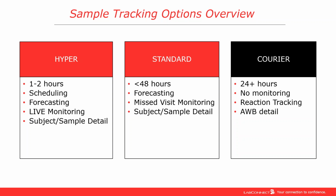So with standard tracking that LabConnect's been providing over the last 10 years, with that digital pen technology and other means, we're able to see that that sample is in transit by that subject, the actual form that's in transit, linked to the airway bill number. So that gives you that level of detail. And we're also forecasting, so it's not reaction tracking. We know I should have received this form, and I didn't get the form by the missed visit. Or I'm also tracking it once I know that they've shipped it and it's in transit. It's in the dashboard as in transit, so we can monitor and see where that sample is.